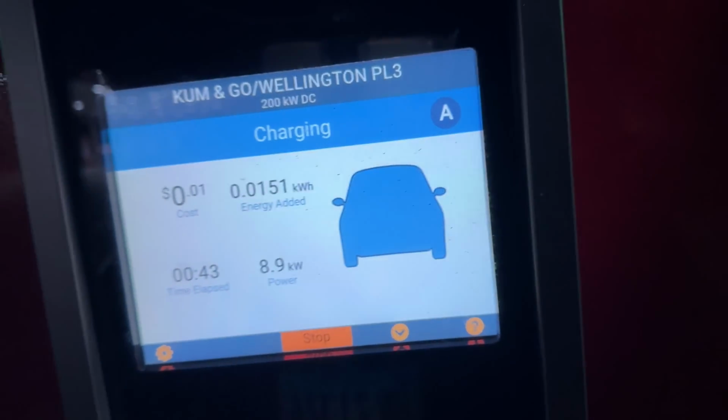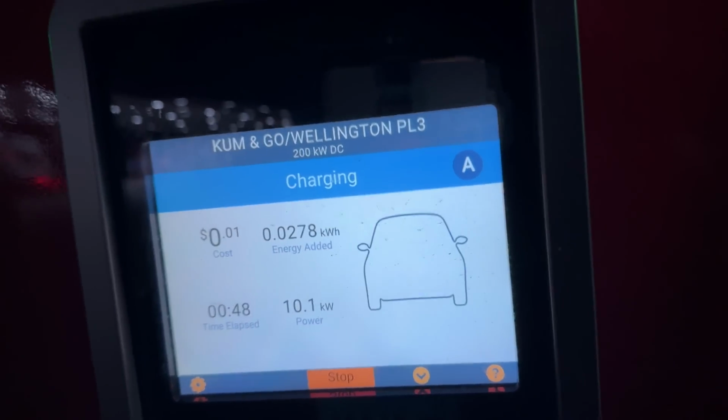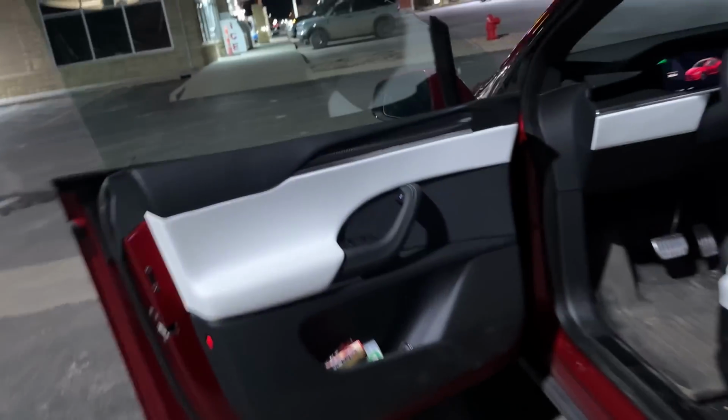All right, the adapter's plugged in. I heard something click, which is usually a good sign. And we are ramping up very gradually, passing level 2 speeds. Yep, should be a decent ramp. We'll see what we actually top out at. I believe these chargers will do up to 200 amps.